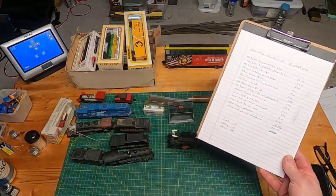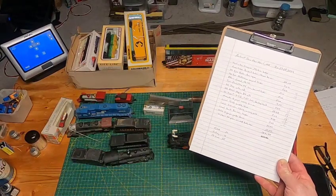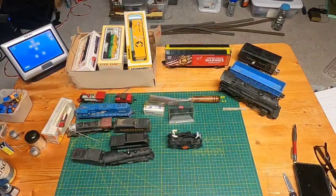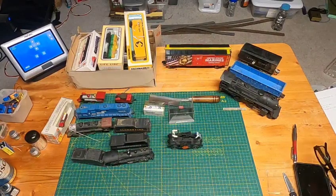My total damage, if I added this up right, was $116.50, I think, plus tickets and parking. We've got some projects, some fun things. Awesome Marine Corps boxcar. Lionel stuff, HO stuff, Tychos, whatever.